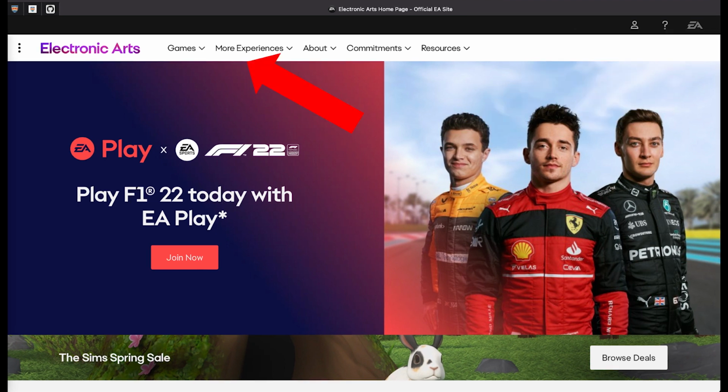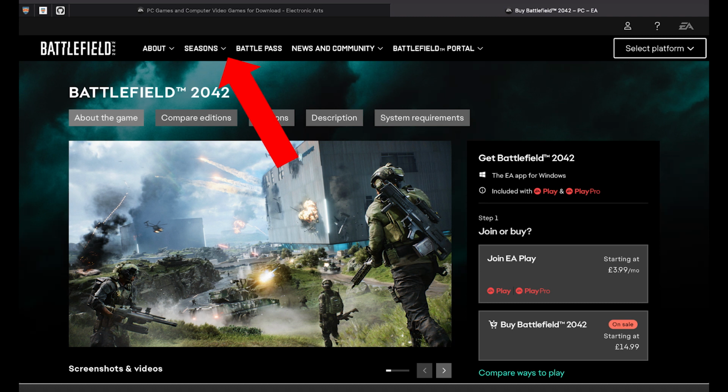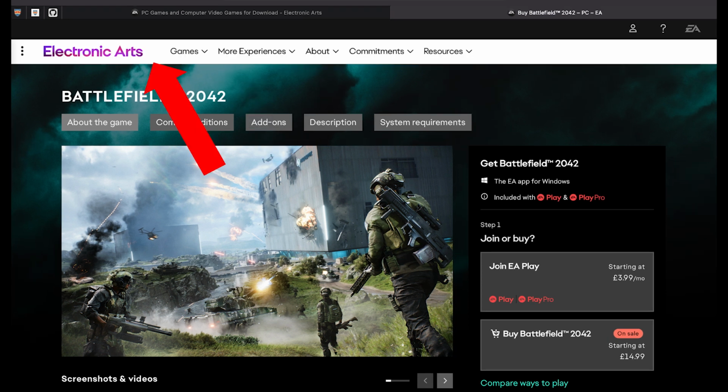A lot of problems arose when interviewees navigated to different games, as they were having trouble navigating back to the home page, as the navigation bar kept changing based on what game the user was currently looking at. To fix this, interviewees suggested to completely remove this feature and keep Electronic Arts' main menu bar static across all pages to ensure consistency across the entire website.